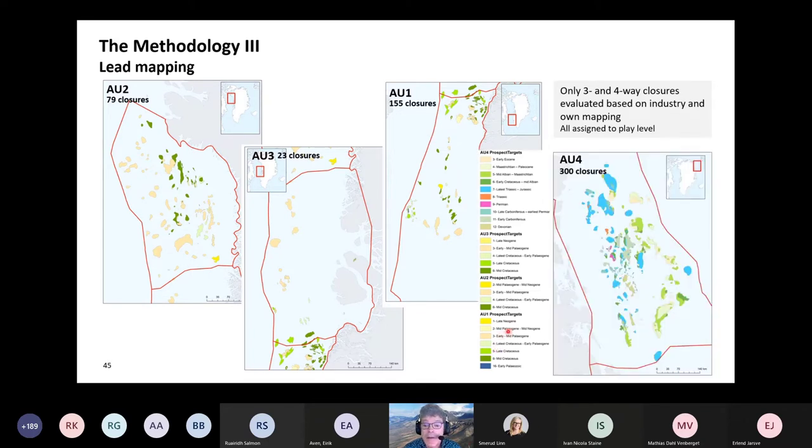And finally, the 300 recognized leads in northeast Greenland are assigned to play levels ranging from the Devonian to the Paleogene. Exploration has been focused to the southern part of the region due to ice cover further north, and mapping in the northern part is therefore based on a more open and much more irregular seismic grid.